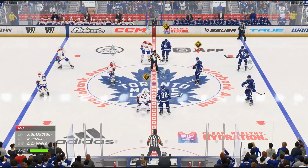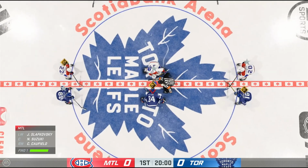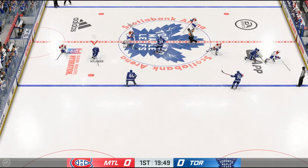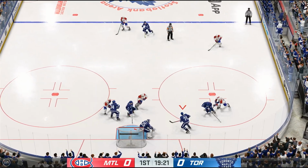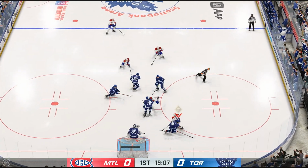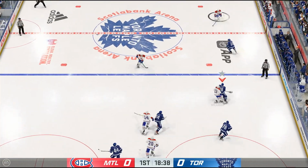Well, the moment of truth is almost upon us here. They are about to drop the puck. The Canadians start with possession as we are now underway. Slick feed. The Canadians going to work on offense. Played big in the moment there.